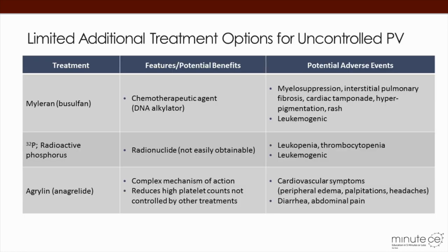Other than ruxolitinib, there really are very limited treatment options for uncontrolled P-vera. Busulfan can be utilized, but is quite myelosuppressive and may be leukemogenic. Radioactive phosphorus can be helpful in individuals that are very elderly. However, it clearly is leukemogenic and really should be utilized only in individuals with a limited life expectancy. And anagrelide can help to lower the platelet count in these individuals, but is rarely used as single agent in P-vera and has difficulties with tolerability.